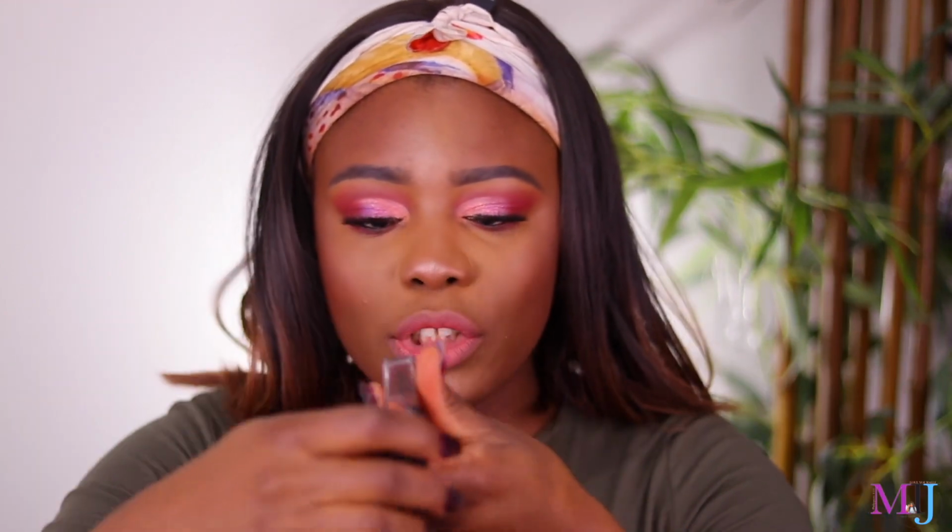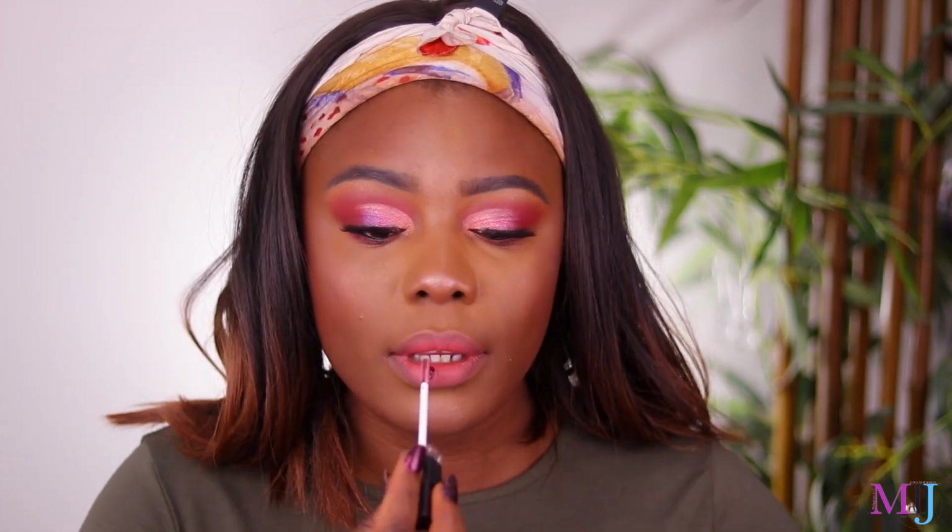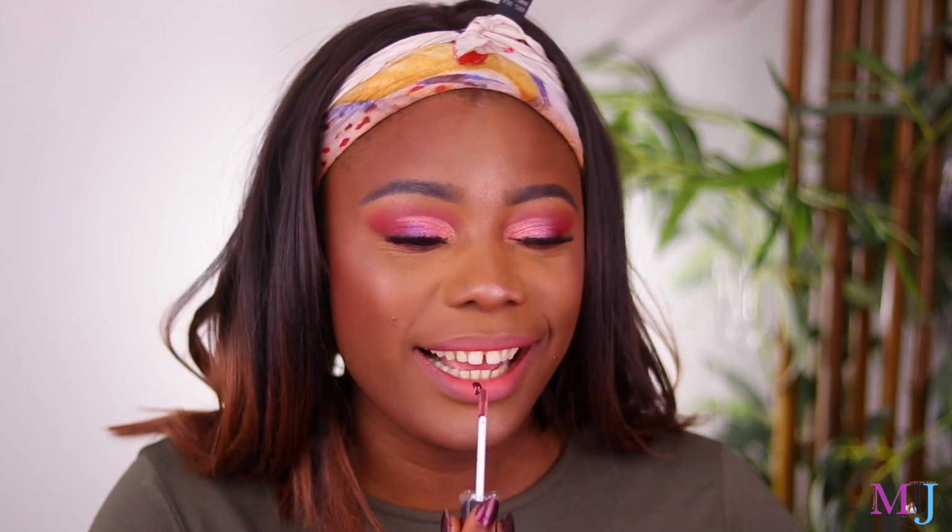It's been a while since I wore liquid matte lipstick. See? I haven't had that feeling in a while. It's comfortable, but it's still a little bit sticky. Let's put gloss on top. Why not? This is the shade Phoenix Rising. That's deeper than I thought. Okay, we're just gonna leave it like that.